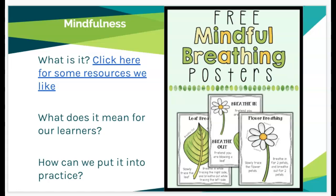We know that mindfulness has a significant evidence base behind it that says it's great for supporting students, and we can find great resources on everything from Pinterest and Teachers Pay Teachers to many of the evidence-based websites that are out there. So here's an example of some free mindful breathing posters that you might use in an elementary setting. Definitely put into practice things that students feel comfortable with, that you've practiced over time and that students have some power over. And we talk a lot about the power of choice that really helps students to engage.